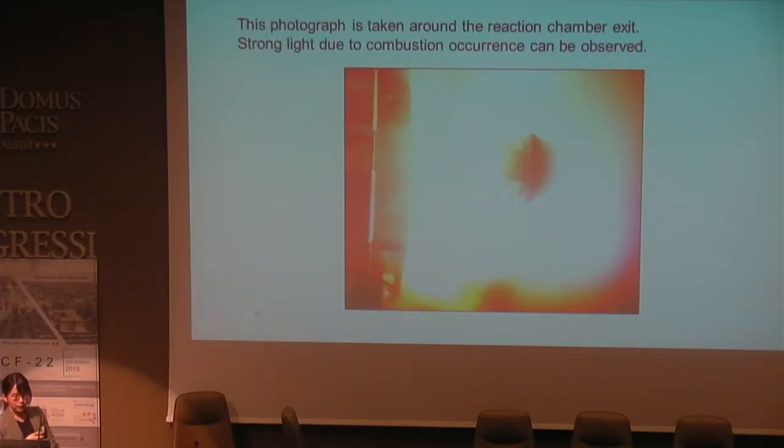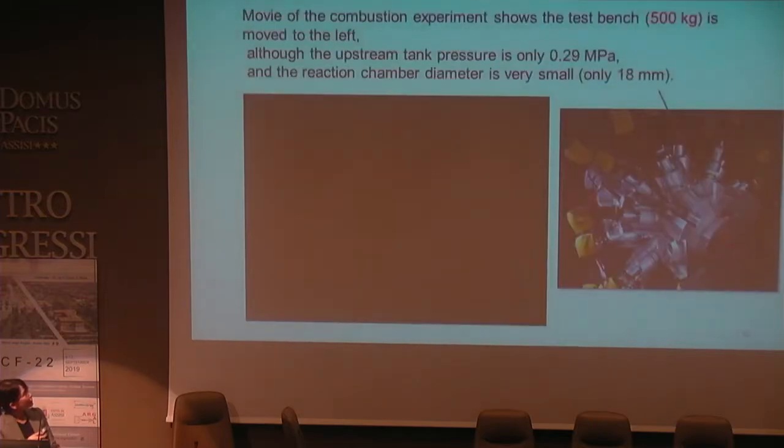So this photograph shows the result of the combustion experiment, which is taken around the reaction chamber exit. You can see the strong light due to combustion occurrence, which can be observed. And next, I'll show a movie of the combustion experiment.